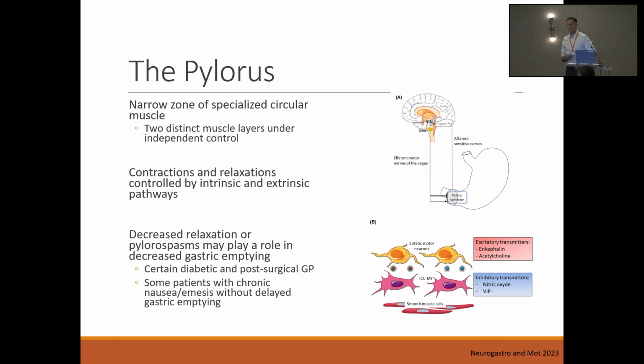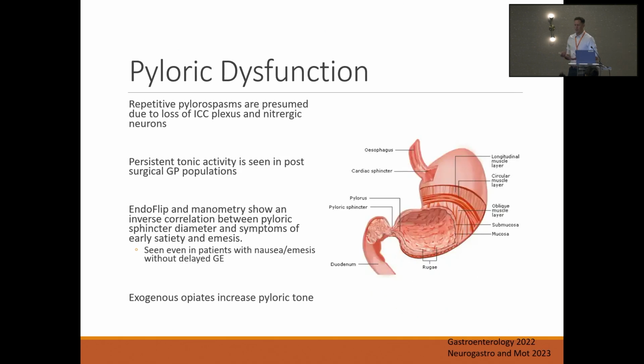So we'll see this a lot in patients with diabetes, especially uncontrolled diabetes, if they've had surgeries in the past that may have damaged the vagus nerve. But we can also see it in patients with just chronic nausea and vomiting who don't actually have delayed overall gastric emptying, but they're just having kind of spasms of the pylorus. So we think this can happen from a couple of different things.